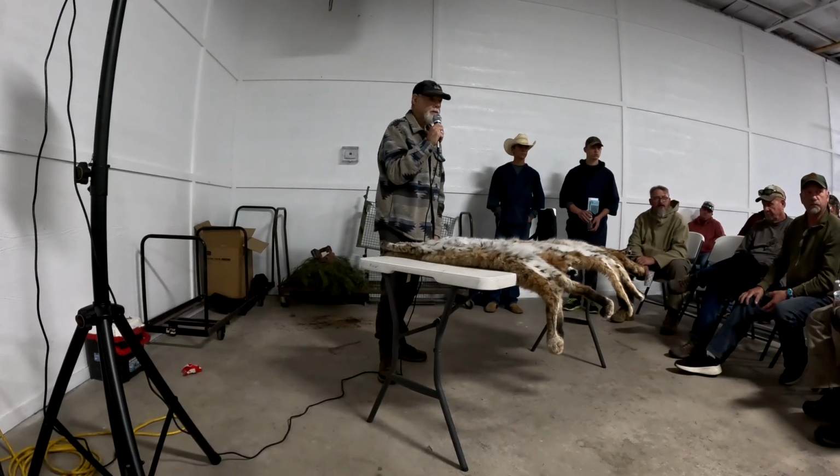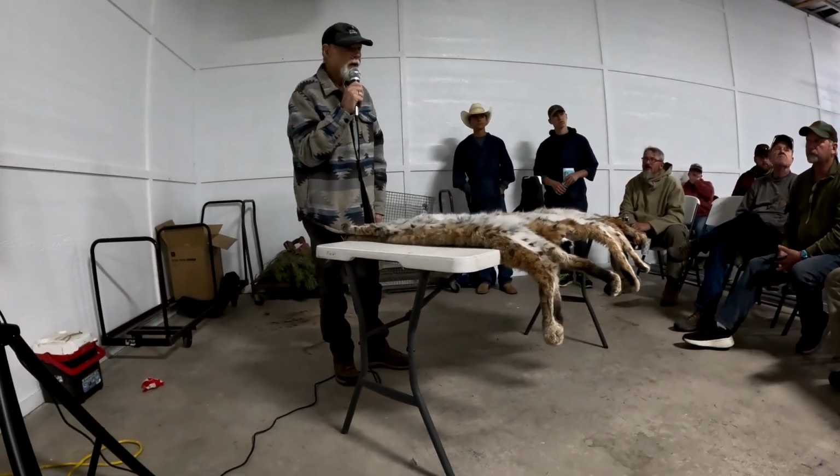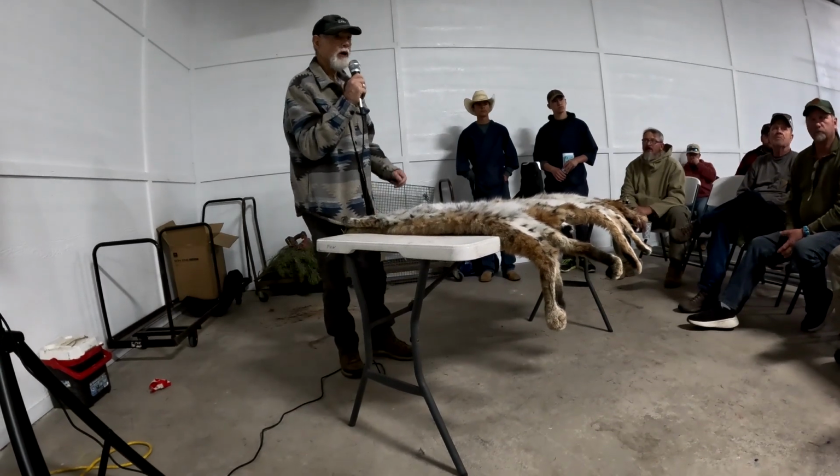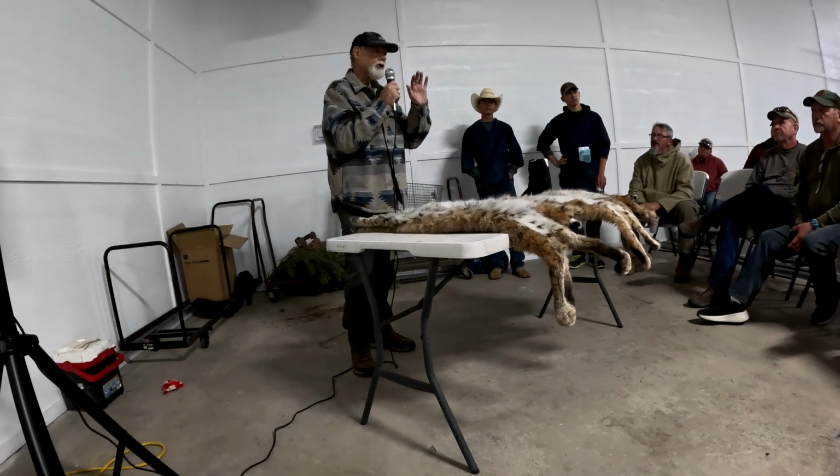Is it really important to have the width correspond with the length? Exactly. You don't want to have it too narrow, to where it's stretched too long.